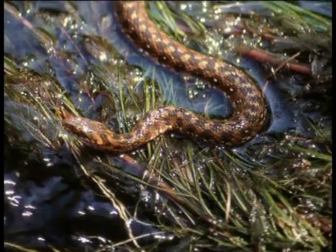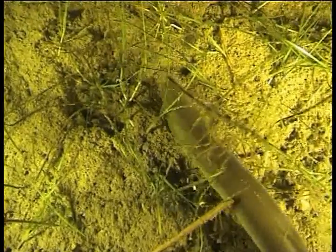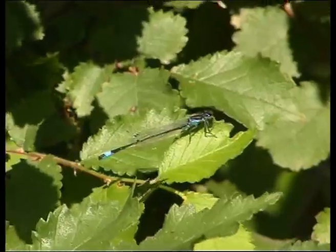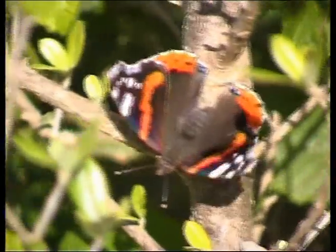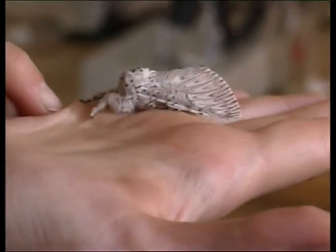There are frogs, snakes, terrapins, 26 species of fish, 8 species of bat, a huge diversity of insects such as dragonflies, butterflies, spiders, and some 300 known species of moths.